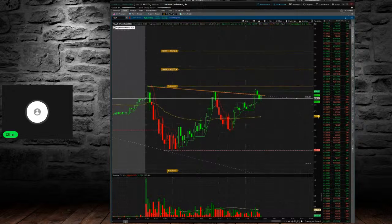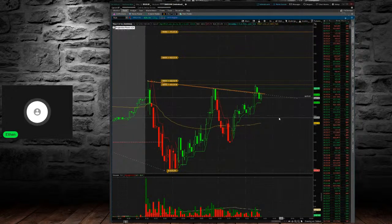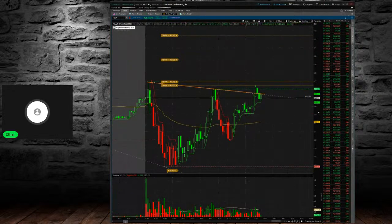I think I'll try one contract right here, giving it this low of the candle as a stop loss. Super, super, super tight. This can close back above 425. If the market bounces, I think that's good. Just looking for a high day break here, guys. Really, that's it.